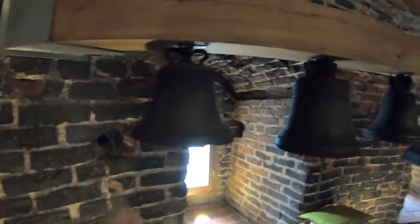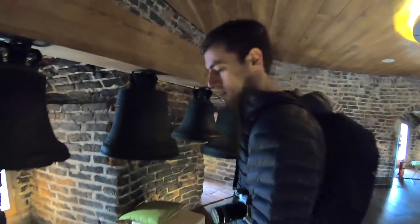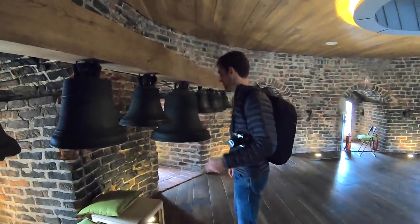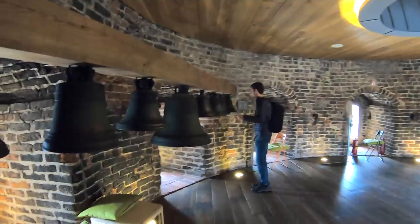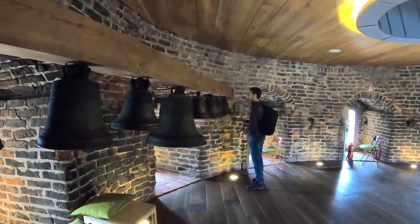And here we have some different types of bells. As you can see, I can touch this bell and this bell. This is a bigger bell, a massive bell, small bell, medium bell, small and small bell. Well done, Callum. We're nearly at the top, but this is quite cool.